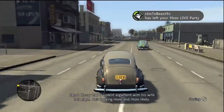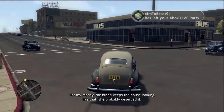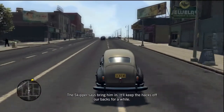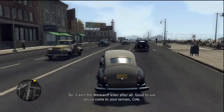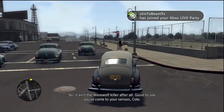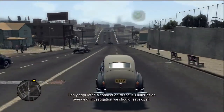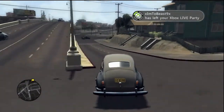Jacob Henry had a violent argument with his wife last night. He's looking more and more likely. For my money, the broad keeps the house looking like that, so it's probably deserved. The skipper says bring him in and keep the hacks off our backs for a while. Fine by me. So it ain't the werewolf killer after all. Good to see you come to your senses, Cole. I always said work the evidence. I only stipulated a connection to the VD killer as an avenue of investigation we should leave open. And as far as I'm concerned, it still is.